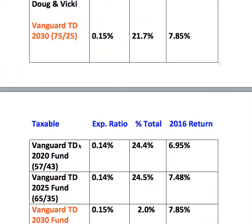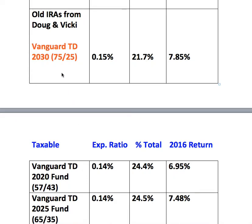I'm going to back up here for a second. Anything that is in orange print means that we probably won't need that. We've got more than enough money. These funds would be used probably after age 85 or 90 for Vicki and I.